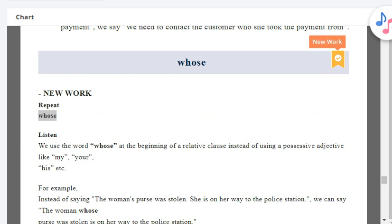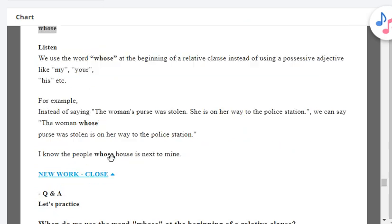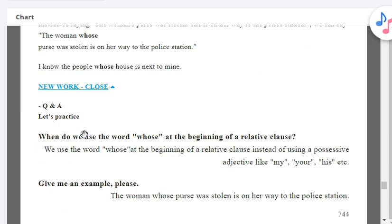Okay, listen. We use the word whose at the beginning of a relative clause instead of using a possessive adjective like my, your, his, etc. For example, instead of saying the woman's purse was stolen, she is on her way to the police station, we can say the woman whose purse was stolen is on her way to the police station. I know the people whose house is next to mine.